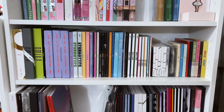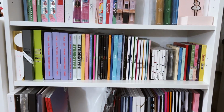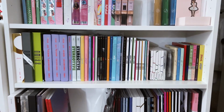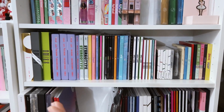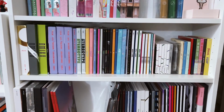Okay, and then right below we have the rest of the girl group smaller albums, this size. Where's my fingers? This size right here. And then I put the rest of the smaller albums right here. It does all fit here, so I'm kind of worried about future releases. But again, we're gonna cross that bridge when we have to, okay?